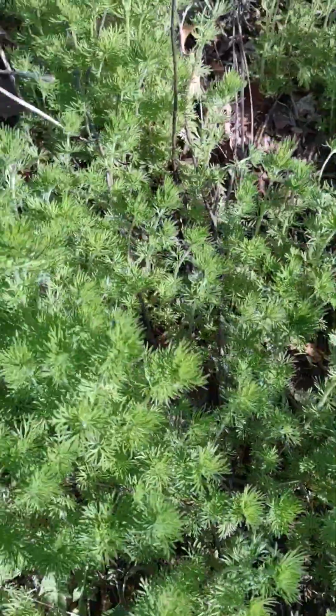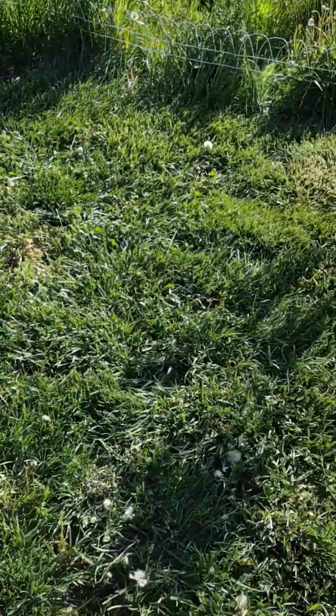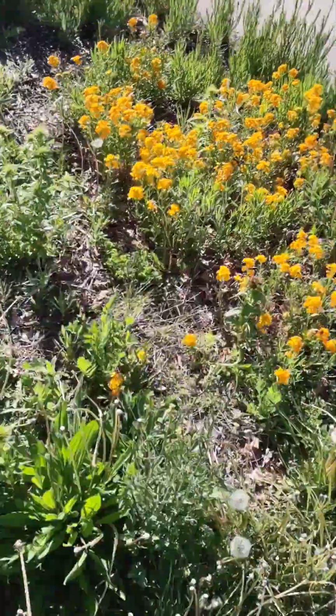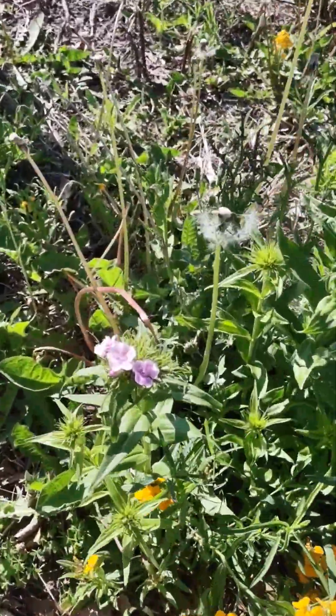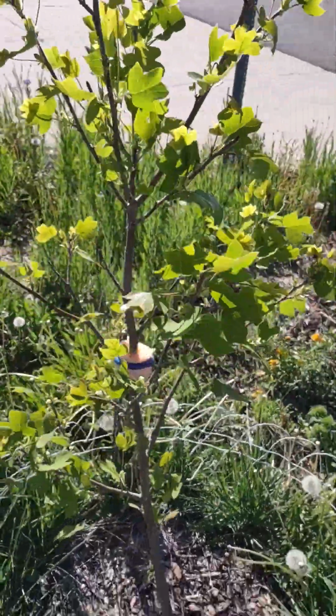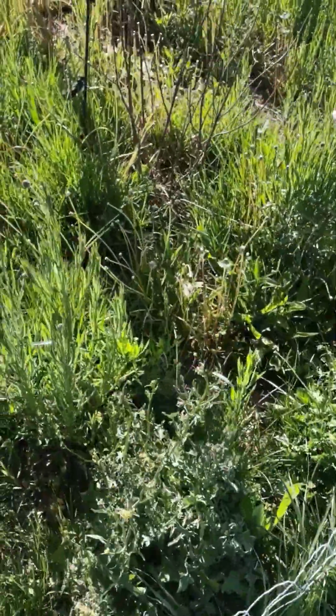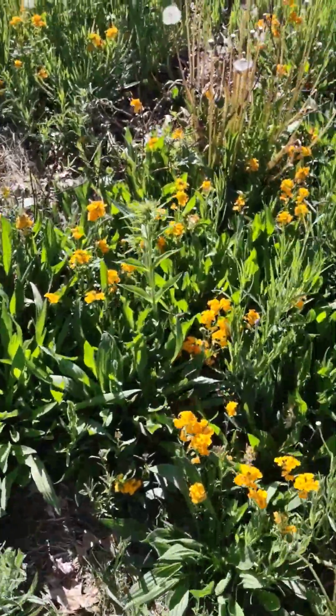All kinds of little ferny looking stuff here. I don't know what it is, but I got a lot of it. I'm going to see what it turns into. Wallflowers, sweet williams. I got some sweet williams blooming. There's my tulip tree. More of those. The wallflowers.